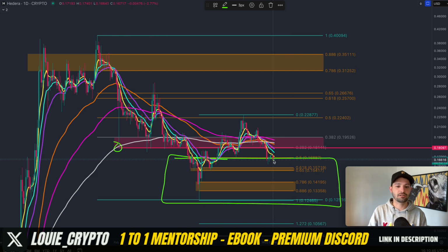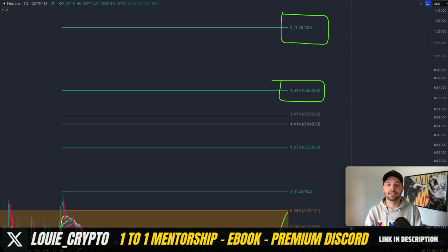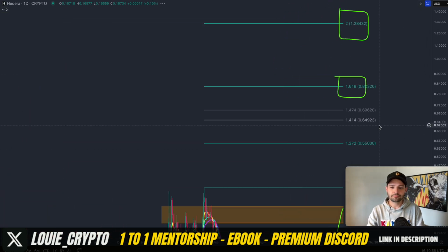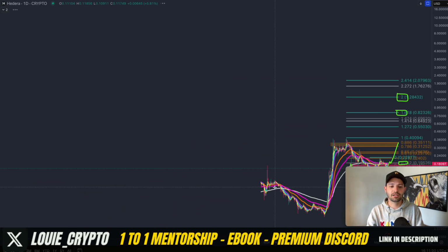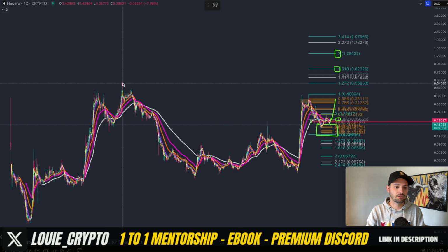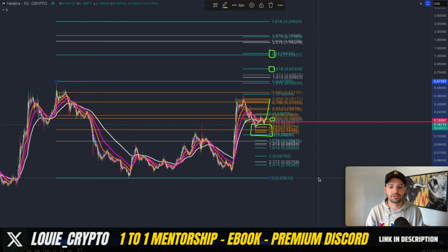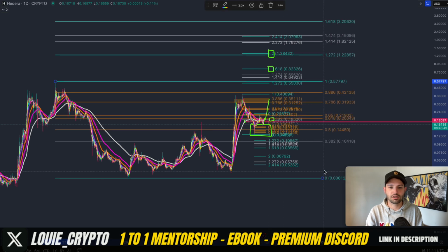At that point, I assume Hbar should get back above 19.5 cents, and that's what's going to initiate the move back up into 35 cents. That is how we can start talking about 82 cents to $1.28. Zooming out even more now, going back a few years, all the way back to the previous bull market top back in 2021, there's actually some further confluence here with my $1 target area.